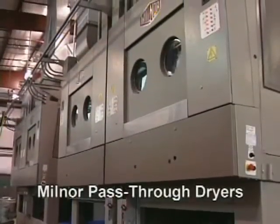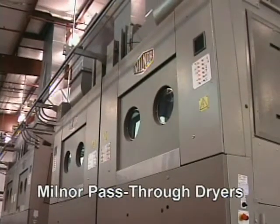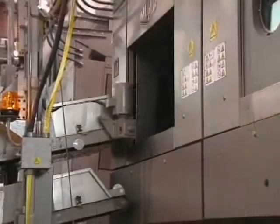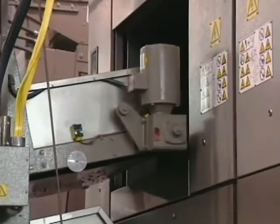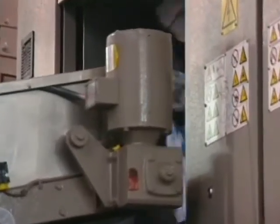Milnor's unique airflow path makes Milnor automatic pass-through dryers much faster and more efficient than any competitive machines. Fewer dryers are needed to do the same task. Permanent seals maintain peak efficiency at all times. This minimizes dryer fuel without constant seal replacement.